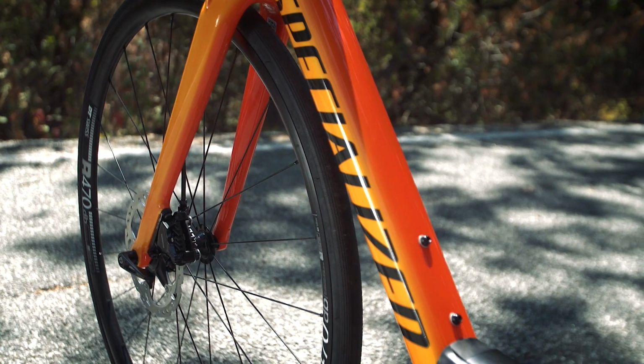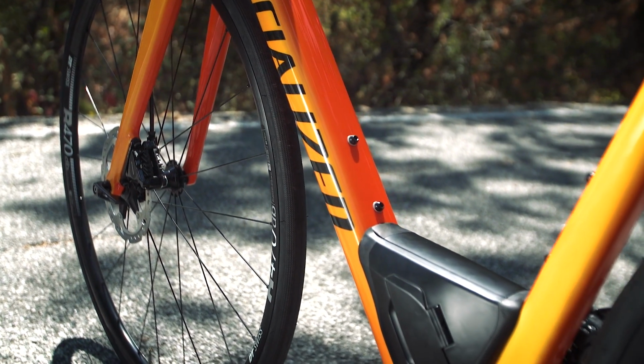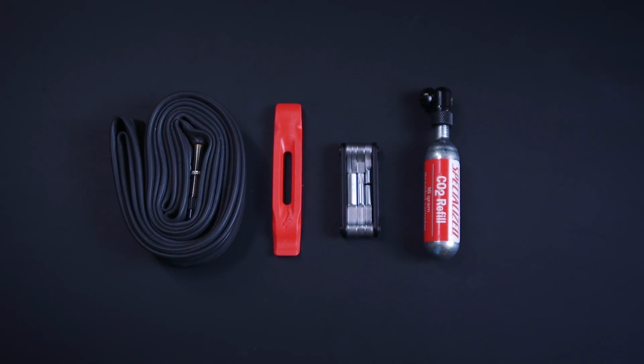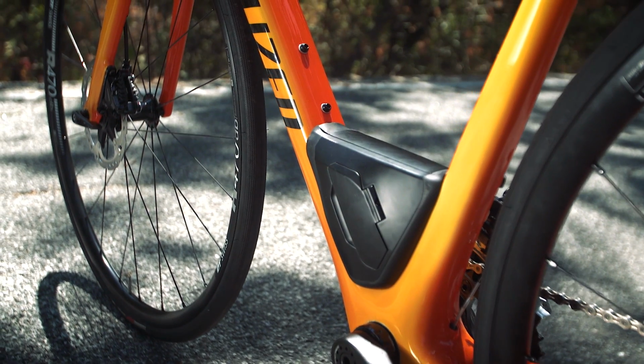When you head out for a ride, be confident you didn't forget any of your must-haves. All Roubaix are capable of running the swap box, and it comes stock on select models. This stores a multi-tool, tire lever, tube, CO2, and inflator. Everything you need is stored nice and tidy in the most ideal location for weight.